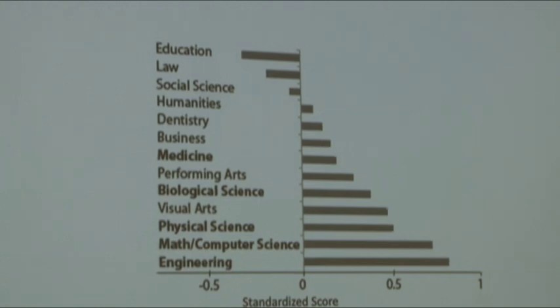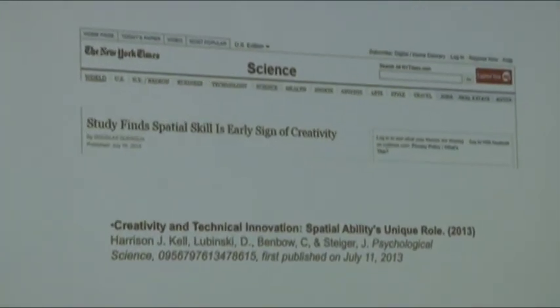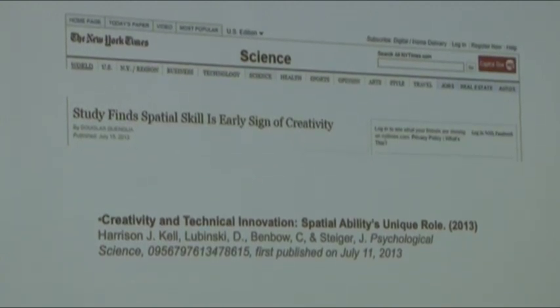Okay. Also, this is all from Jon Wai's work, spatial ability also predicts creativity. They operationalize creativity in this way in schools of engineering as patents versus articles. Everybody has to write articles. Some engineers also discover or invent new things, and those may be patented.